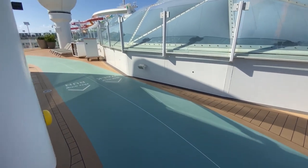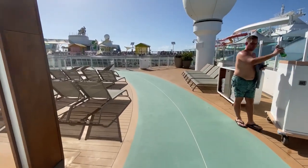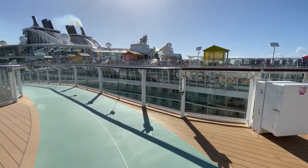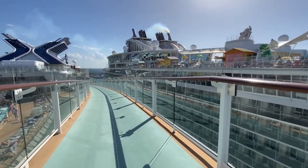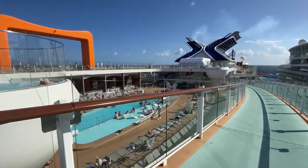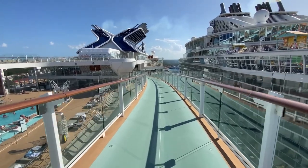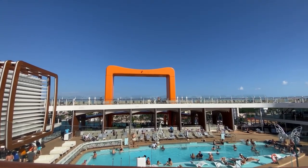As you can see, guys, there is no shortage of places to sit and hang out, relax, socialize, eat, take a nap. It's just amazing. And there is the pool from deck 16 going down to deck 15. It is so pretty. And that over there is the magic carpet. That's the frame for the magic carpet.